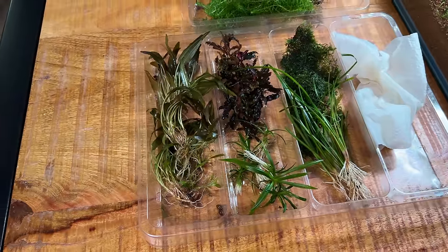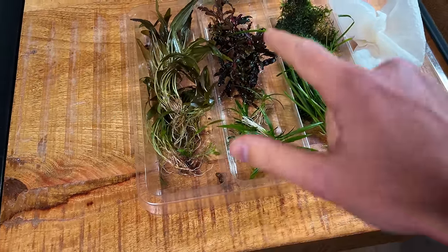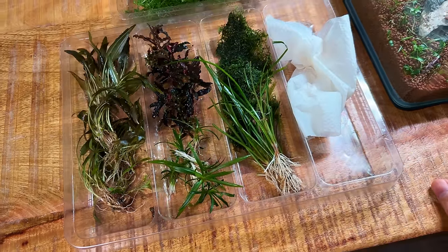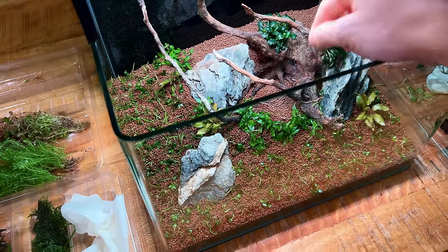Now, of course, I also still had all the plants from the previous layout, so I've cleaned them up a little bit as well. So we have some crypts, we have some Bucephalandra, some Vallisneria, this is Helanthium, and then we have some really nice moss as well. So I think, for example, here is a great spot for the crypt.